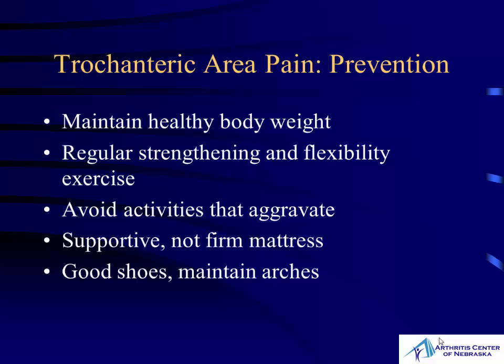So we want to maintain a healthy body weight to avoid this sort of thing. That's already kind of by the wayside for a lot of us. We want to have a regular exercise program. We want to continue to work on flexibility and strengthening of these areas right here. We want to avoid, and maybe do a journal to try to determine, what it is that sets these sorts of things off. We want that supportive but not firm mattress. We want to have good shoes with cushioned insoles that have arch supports so our ankles don't cave in. And we want to maintain those arches.